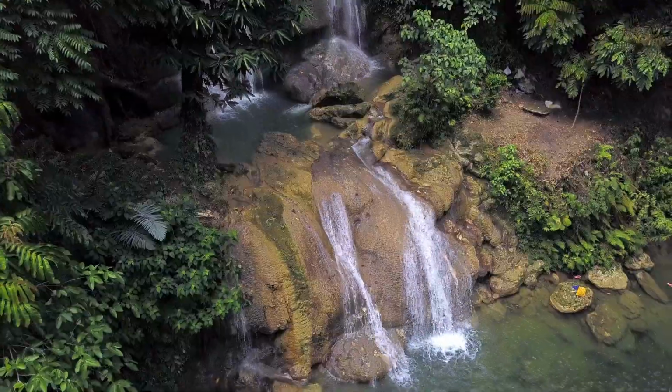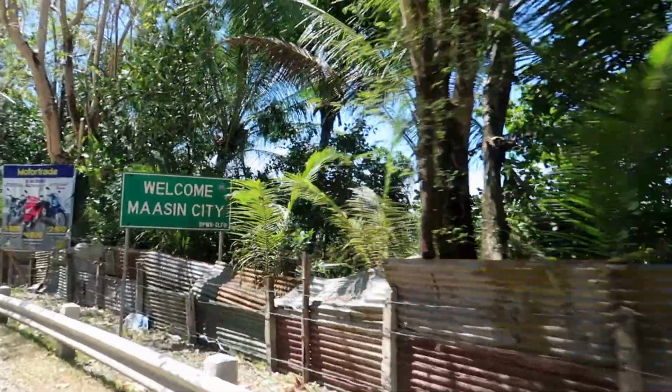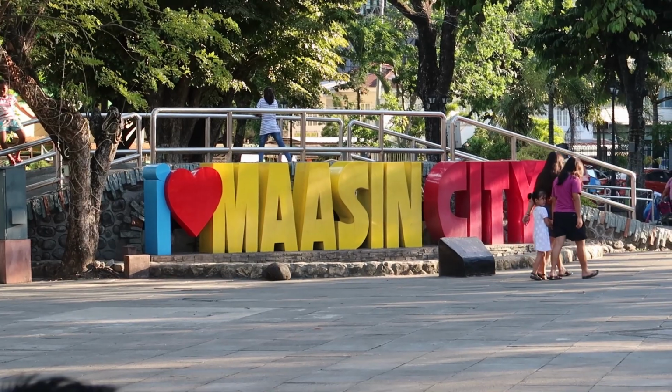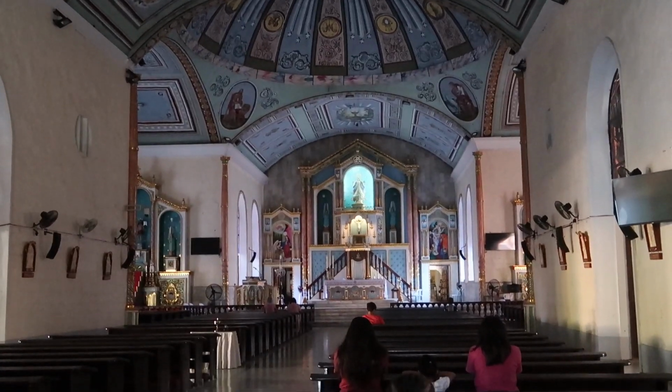Once you're done here, it's time to actually head into southern Leyte. Head south to Maasin City. This is the capital of southern Leyte and actually where the current president of the Philippines was born. Get a hotel in this area for at least 2 nights. This is one of the only places in southern Leyte that you can actually get Jollibee, as well as the Maasin Cathedral, which is absolutely worth looking at.